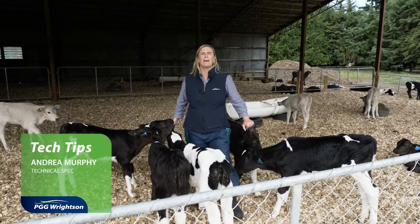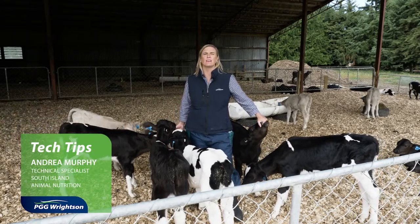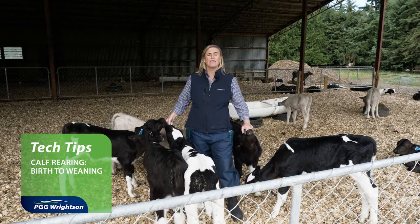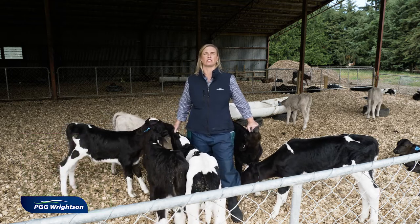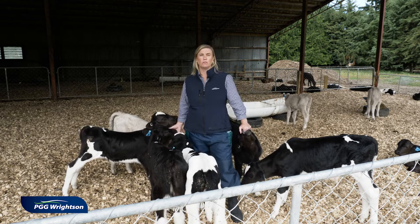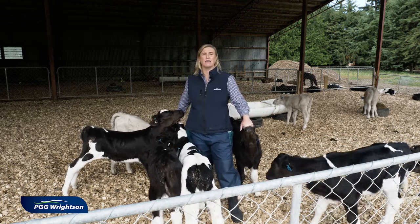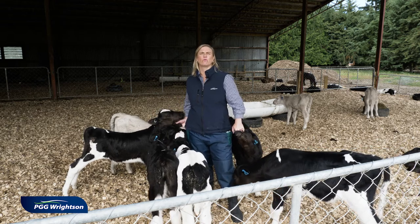When it comes to calf nutrition, from birth to weaning, I like to think about it as three key focus areas. Number one, getting those calves off to a great start in terms of growth. Number two, ensuring that we've got effective rumen development. And number three, making sure that we've got successful weaning.